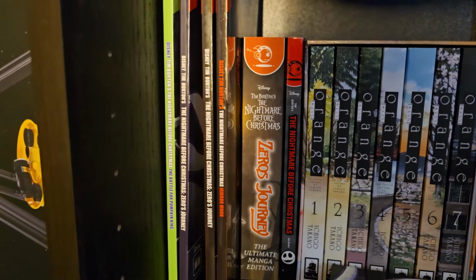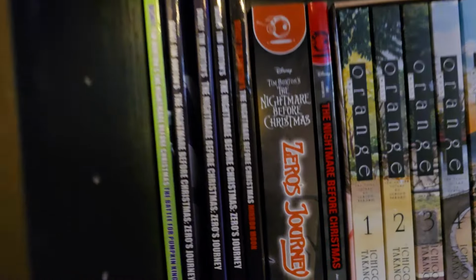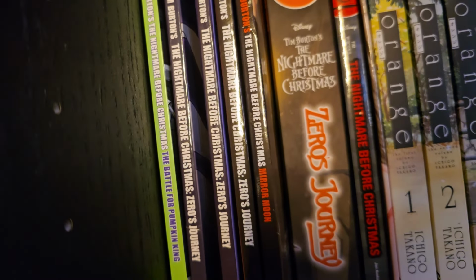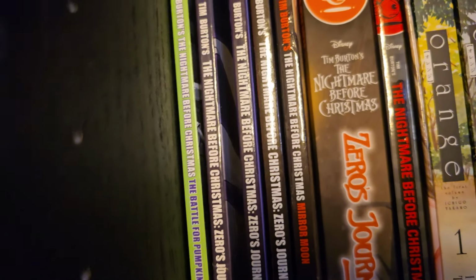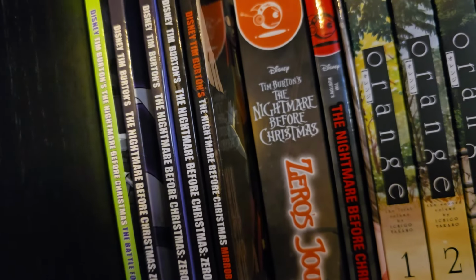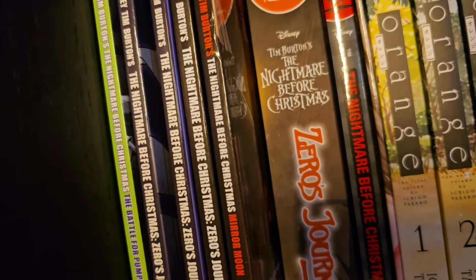There is 3 volumes of Zero's Journey, or you can get the Ultimate Manga Edition if you want to save yourself time. Now, of course, I have other manga that's not just Zero's Journey. We have The Nightmare Before Christmas, The Battle for Pumpkin King. That one's the first book. And then the last book here that's in this particular style is The Mirror Moon, which looked pretty interesting.